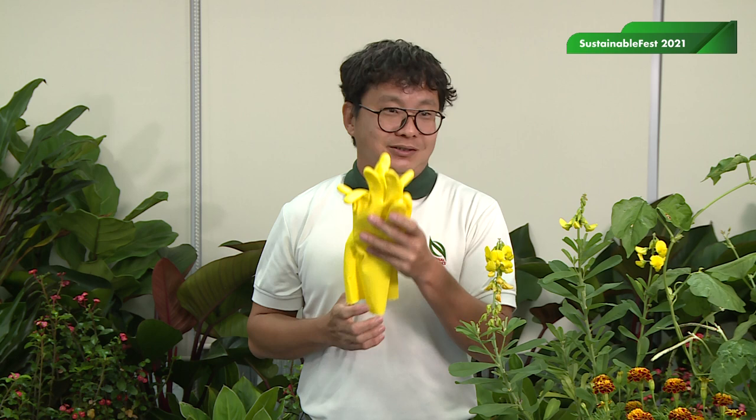Okay? Try to use things that you can reuse and not one-time usage. You see, I use these gloves instead of the latex gloves. Okay? I can reuse it again. So get yourself protected, right?